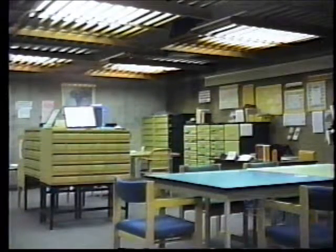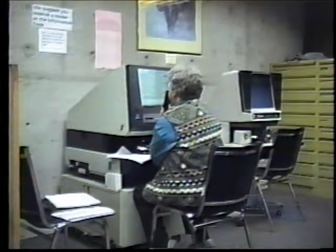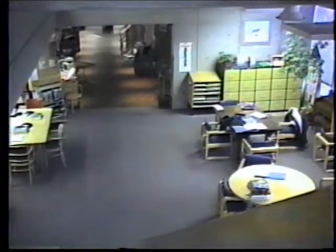Children are not the only ones who benefit from the library. People from all walks of life utilize the library for a variety of reasons. We're standing right now in the information desk area, or the reference department.